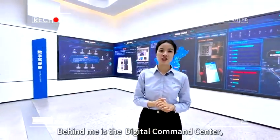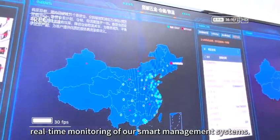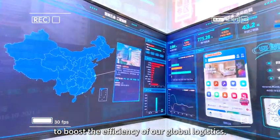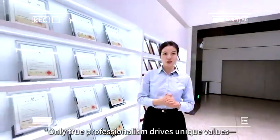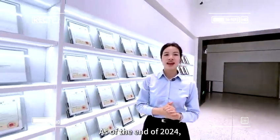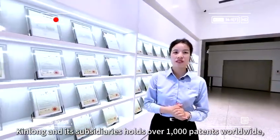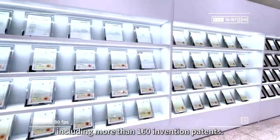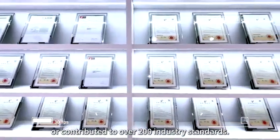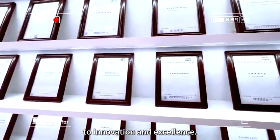Behind me is the Digital Command Center, which offers real-time monitoring of our smart management systems. We operate more than 10 overseas warehouses to boost the efficiency of our global logistics. Only true professionalism drives unique values. Speculation leads nowhere. As of the end of 2024, KINLONG and its subsidiaries hold over 1,000 patents worldwide, including more than 160 invention patents. We have also led or contributed to over 200 industry standards. This shows our strong commitment to innovation and excellence.